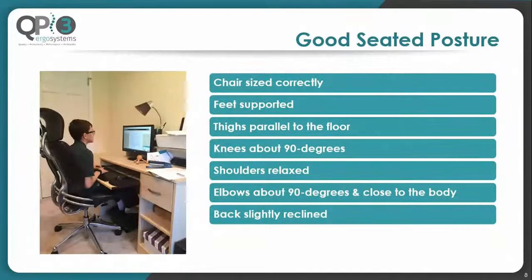And so again, the feet should be supported with the thighs parallel to the floor and knees about 90 degrees. What that does is sort of tip you back in the chair. So again, your seat back is supporting most of your upper body weight, so there's a lot less stress on your lower spine. We'll be discussing seated posture in a few moments as well.